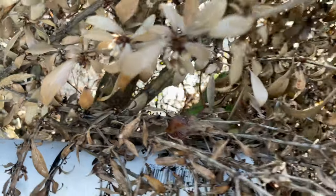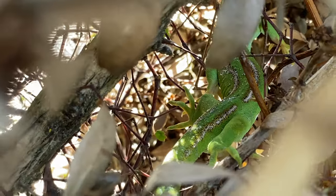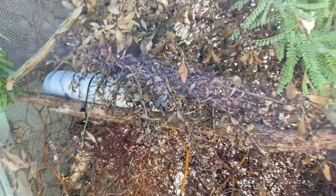So this is Godzilla. Too eager, there he goes. Couldn't even show you him, but I have a soft spot for him. It's my first green gecko I ever got, and that's why I wanted to move him. I want to make sure he does really well. I care about all the geckos the same way, but I do have a soft spot for him because he's my OG, my first one.